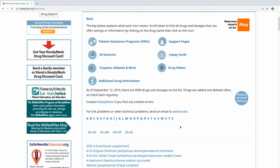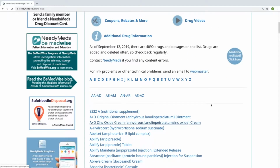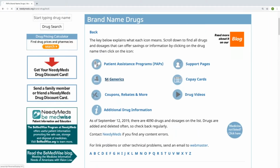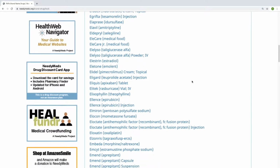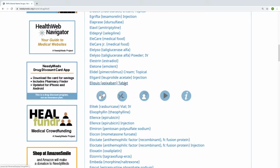Okay, returning to our search for a cost savings program for Eliquis, you will also see that convenient A to Z index. I'm going to go ahead and click on the letter E for Eliquis, and then I'll scroll down to see if that's available. When you find the name of the medication that is available, click on the hyperlink, and there are those icons again, indicating that there is information on drugs.com about Eliquis.